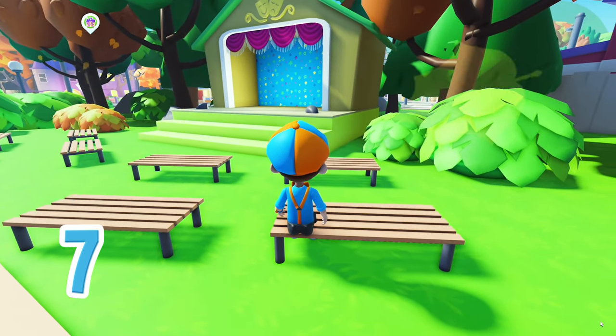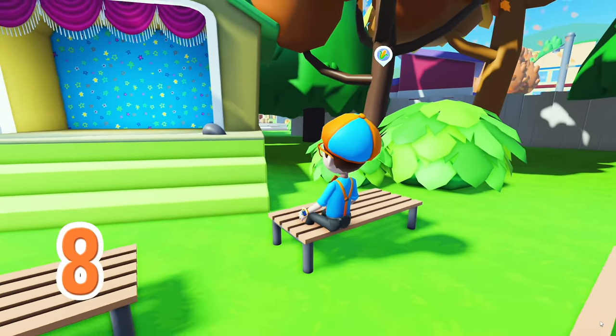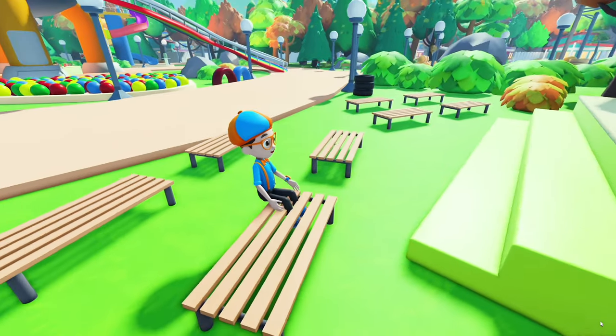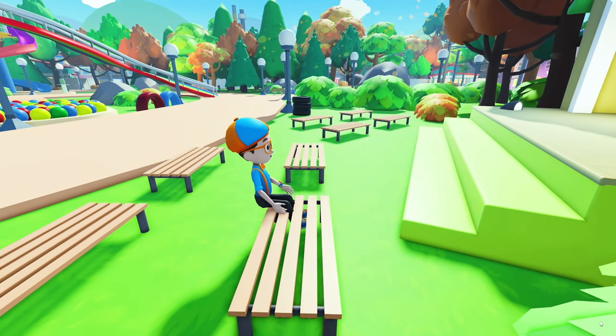Seven. You can see so much from the back row. And eight! There are eight benches here. So cool! So many benches for so many friends. Everybody can come and watch.